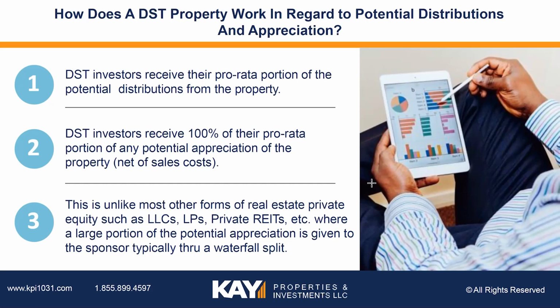So a property could go up in value, it might go down in value. Hopefully, we are always hoping the properties go up in value, but something could happen where it didn't. So it's not like some syndications that you might see where there's a waterfall split or preferred return to the developer. In the DST, it's basically pro rata. If you owned the 5% or the 1% or the 10% of that property, then you would be getting that amount of the proceeds or of the monthly rents that come in.